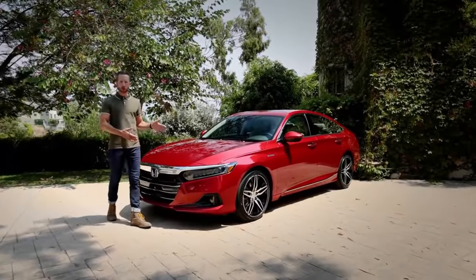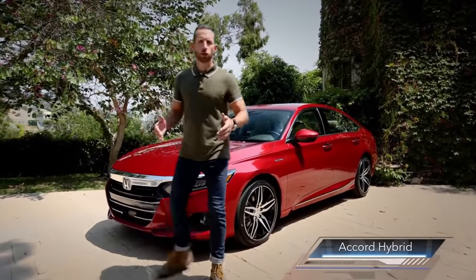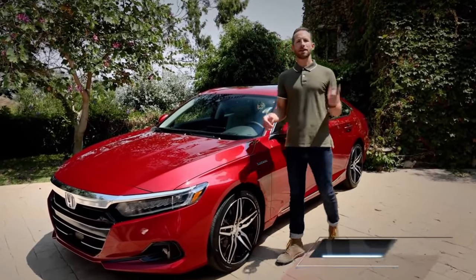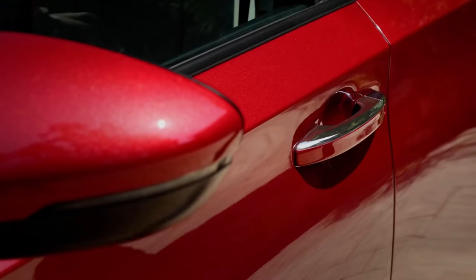And what about this car right here? Well, this is a 2021 Accord Hybrid and we think it's the best of them all. We'll get to that in a little bit, but for now, let's get to the rest of the Accord lineup.